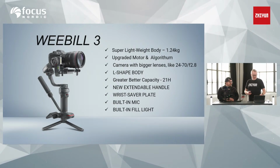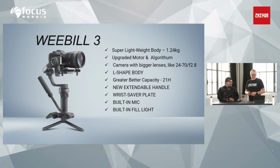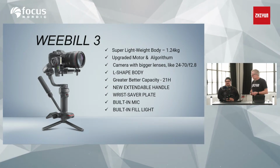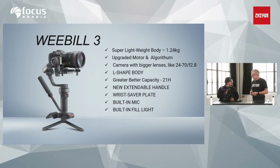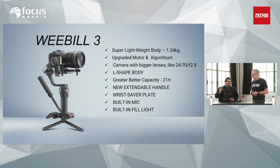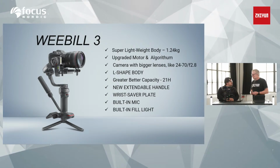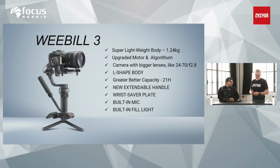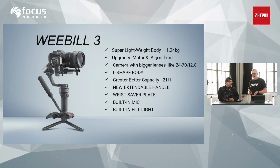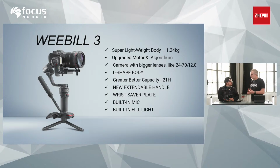For another day. So it has the upgraded motors. Did you notice that? Yeah, there was no problem holding this, and I took off my ND filter and worked around, and there was no vibrating or anything, and it could keep up the balance, no problem. And like we said, it's compatible with bigger lenses, like a 24-70 or something, heavier lenses, longer lenses.